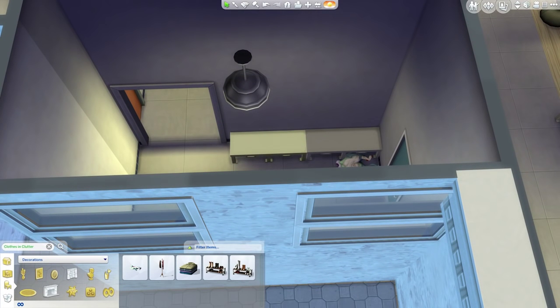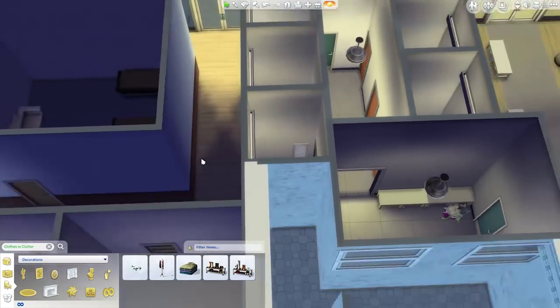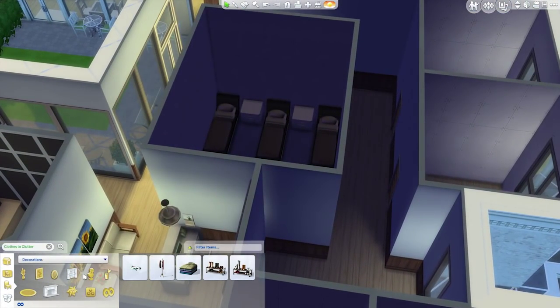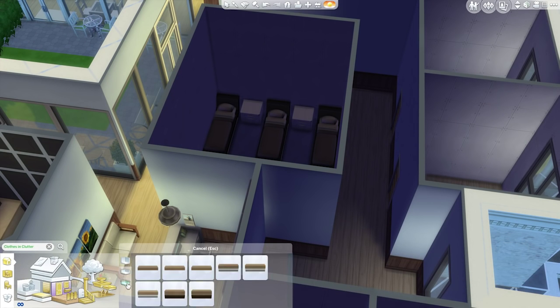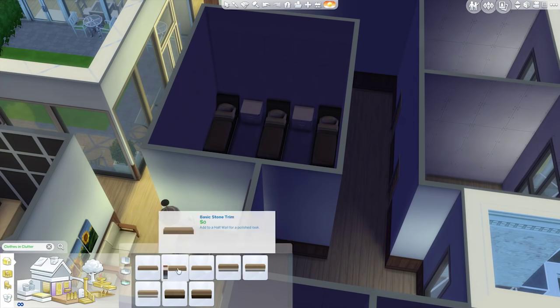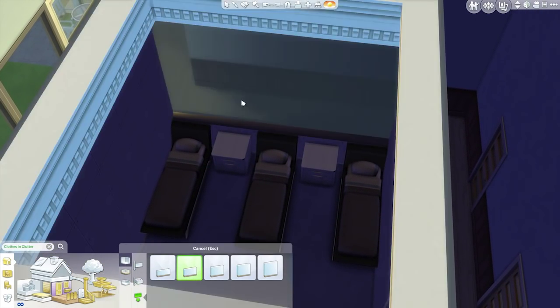Nice suggestion: make the sleeping quarters into separate cubicles. That's also a nice suggestion, and it also makes sense now because we can do it with the new half walls. Yes. So why don't we do, what is this? That's half walls and that's half wall trims. Oh, so you can change the trim on them. Oh, cool. I haven't seen that. I haven't used these yet, really. So this is all new to me.